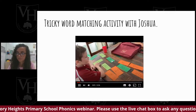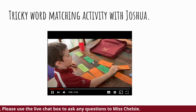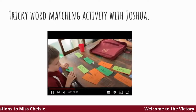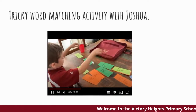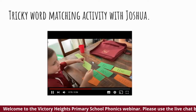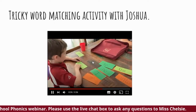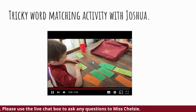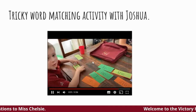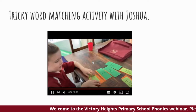Okay, what does that say? No. Yes. The. Good. 2. Good. I. Yes. Go in. Check if the go is there, or is it just another word by itself? Yes, into. Go. Well done.